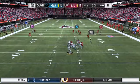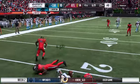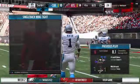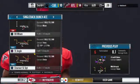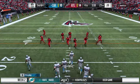To throw on 2nd down is Newton. Buying time to his left. And they'll get him down here at the 23. 6 yards there off the scramble, but it'll still leave him with a 3rd down. Oh, my Cam. There's times when I'm not analyzing up here. I'm just appreciating. Led NFL quarterbacks in rushing last year. He is truly the ultimate weapon at that position.